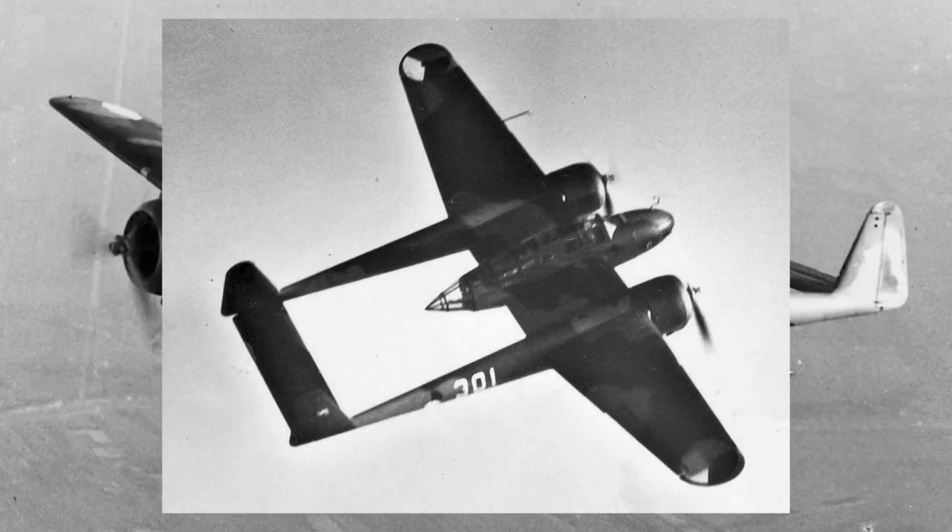So, what do you think? Was the Fokker G.1 truly a missed masterpiece? Or was it just another bold idea lost to the chaos of war?